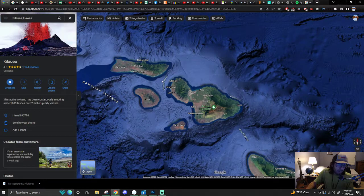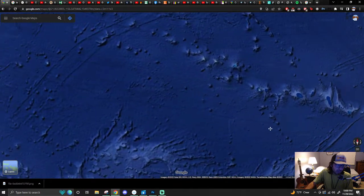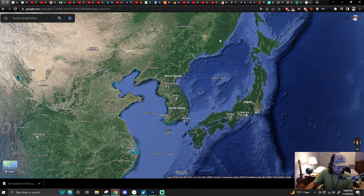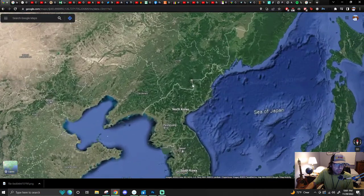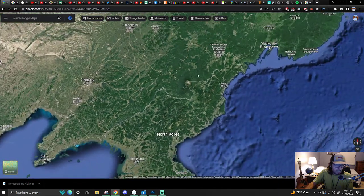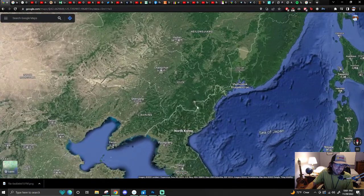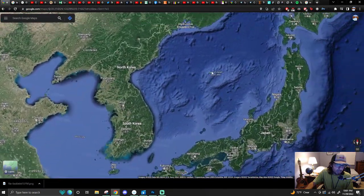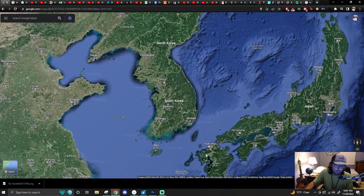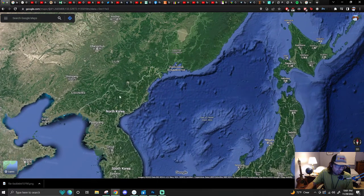If we go to Japan, Japan has this structure within an opposing side where there's a volcano. I think that's it. I'm not sure if that's the right place actually. It looks like it. Yeah, that's it. Where pretty much there's a center mass, and then there's an arc and a separate arc.